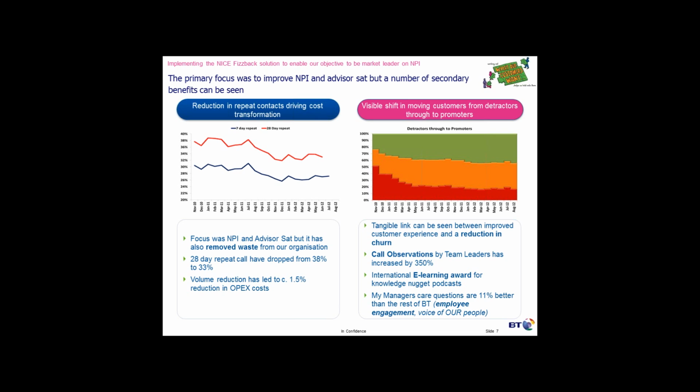Really interestingly, on the right-hand chart, you can start to see the visible shift of customers from detractor through neutral into promoters, which links back to everything that I've touched on previously, and most importantly to this point about reduction in churn and retained revenue benefit.